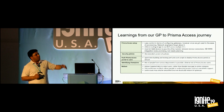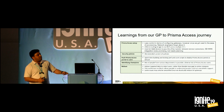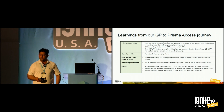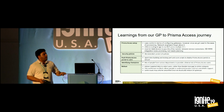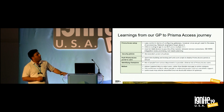We were able to leverage BGP across service connections. I think we still need to keep on hardening that design, especially since we use SD-WAN devices. Our SD-WAN devices today do not support BGP. We use CloudGenix, and the version we are running does not support BGP. So this is an interesting area where we will continue to work. And other than that, focus on the champions, focus on your rollout messaging.